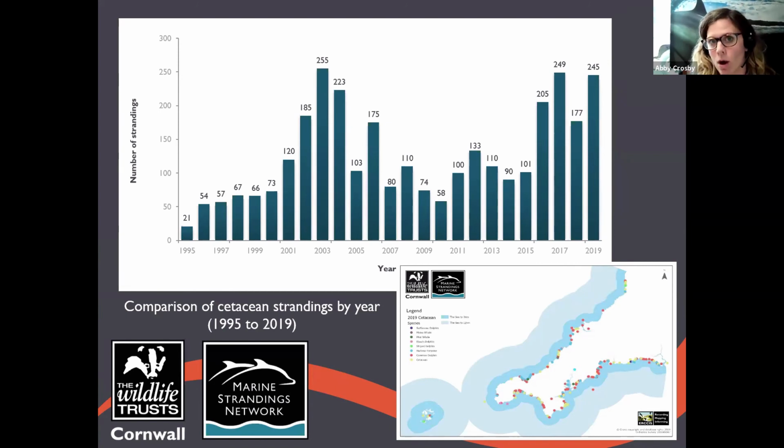2020 data, although it's not up there, I'll just let you know, it is looking lower, but we had 3 months of almost zero records when everybody was fully locked down in March 2020, and people were actually not going anywhere and following the rules. The bottom right-hand map shows the locations of strandings in 2019. So I just wanted to show you that they do come in all around the county.